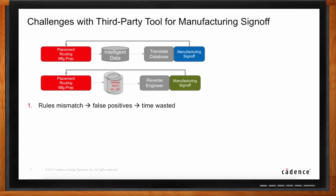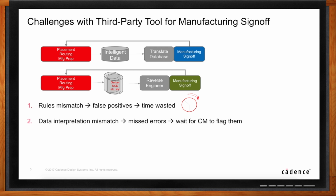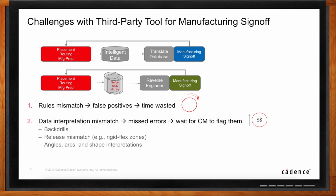Or there could be interpretation mismatch in the sense that we have some capabilities in our tools that are not well understood by a third-party tool, and therefore the errors may not be caught. Or worse, it'll go all the way to the contract manufacturer, and the manufacturer will find the problems. So it could cause a bad board being built or spending more time trying to figure out where the problem is and why it didn't get caught. So even if you run it every day, it's a problem.